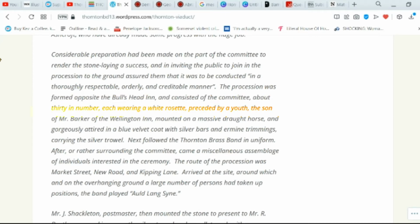preceded by a youth, the son of Mr. Barker of the Wellington Inn, mounted on a massive draught horse and gorgeously attired in a blue velvet coat with silver bars and ermine trimmings, carrying the silver trowel. Next followed the Thornton brass band in uniform. After, or rather surrounding the committee, came a miscellaneous assemblage of individuals interested in the ceremony. The route of the procession was Market Street, New Road and Kipping Lane.